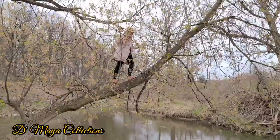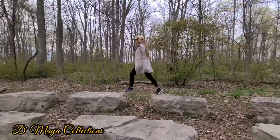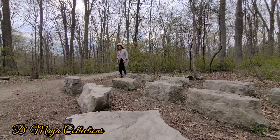I love climbing. My grandfather trained me to climb coconut trees when I was 10 years old. And here you can run freely. Looks like you own the world. It's more fun in here.